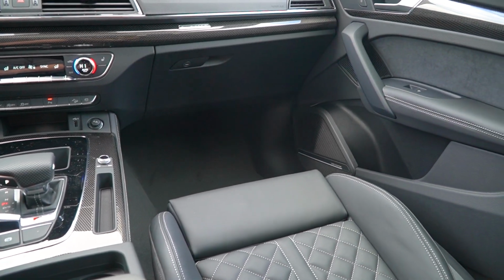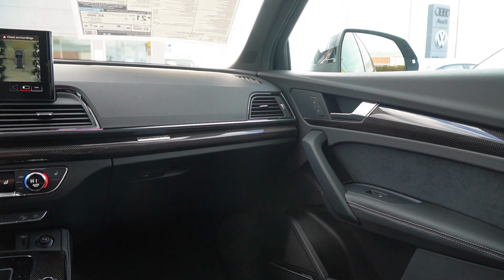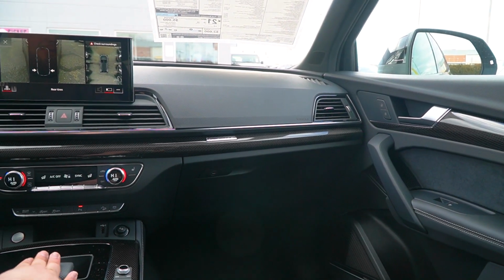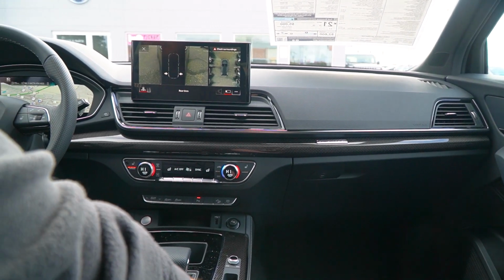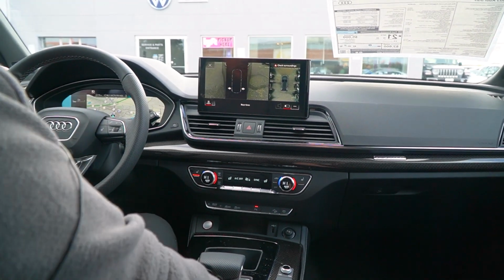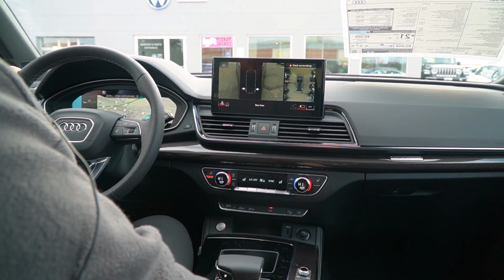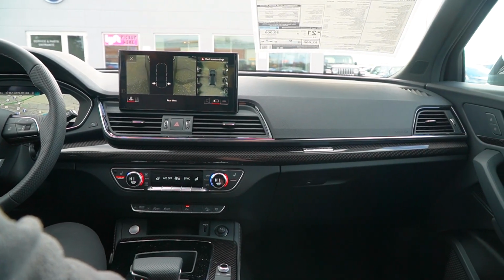I think that they did a very good job with sort of breaking things apart with that chrome inlay, or sorry, the carbon fiber inlay, and then of course you have the chrome trim pieces here, the diamond stitched leather sport seats here with the adjustable bolsters. Of course, you're going to have the beautiful Bang & Olufsen sound system in this vehicle, as well as some suede inlays on the door panel as well.